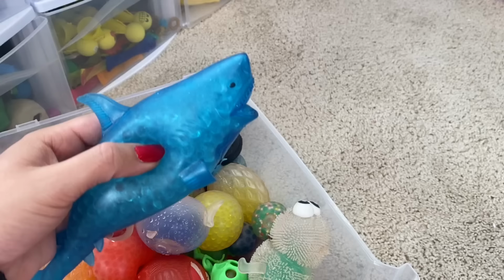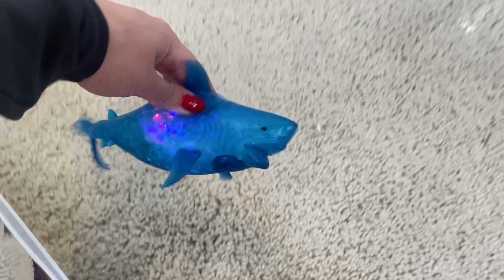Okay, so this was one of my very first ones. This is a shark with Orbeez inside, and he also is supposed to light up. You see that little bulb in his tummy? Oh, see, he still works. Oh my gosh. So that's pretty cool.